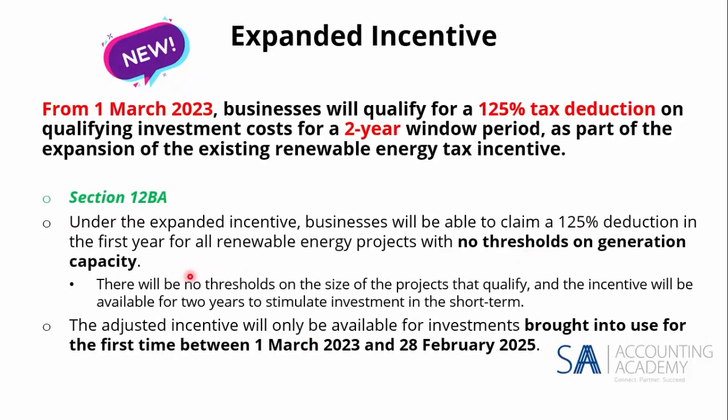You can claim 125%. There's no threshold on the generation capacity. Right. And it's available for 2 years. Obviously, there are no thresholds on the size of the projects that qualify. And remember, the projects that qualify are the ones on the previous slide. This adjusted incentive will be available for investments that are brought into use for the first time between the 1st of March 2023 and 28 February 2025. So that's the 2-year period now.